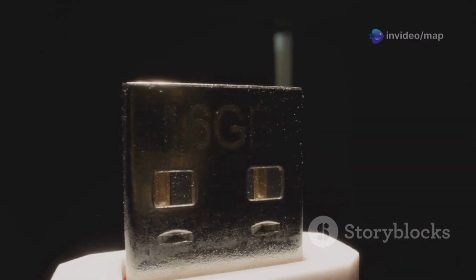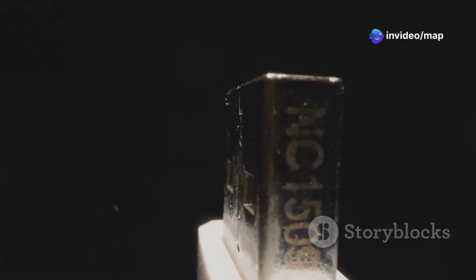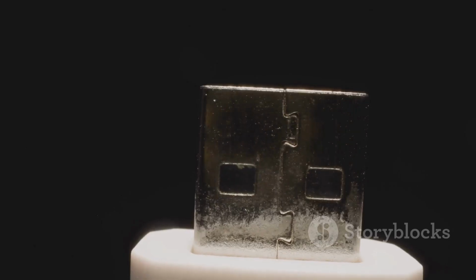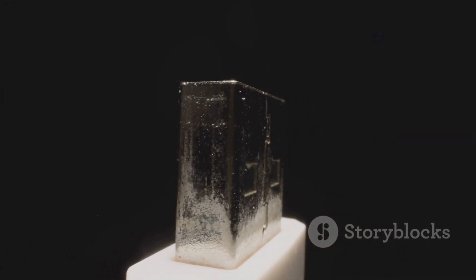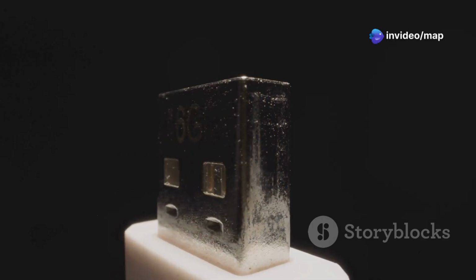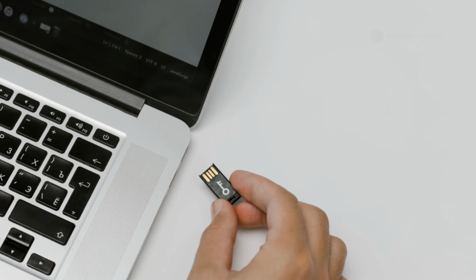For storage, stick to reputable brands like SanDisk, Samsung, or Kingston when buying microSD cards and USB drives. These brands are known for reliability, which is crucial when you're storing important files or running operating systems. Watch for sales, clearance events, or even open box deals at electronic stores and online retailers. Sometimes you can find high-capacity cards and drives at a fraction of their usual price if you're patient and keep an eye out. Avoid no-name brands even if the price is tempting.